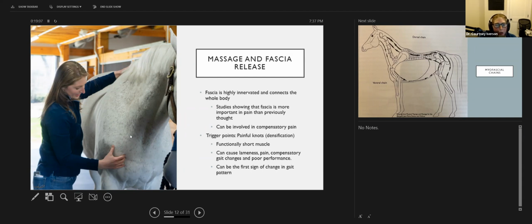So a lot of times it can be involved in compensatory pain. You could have an injury in one part of the horse's body in the hind end, and they can be compensating and have pain in their front end. So a lot of times you'll hear about diagonal pair injuries, a left hind and right front. I think that is highly associated with the transfer process from fascia. We'll go over myofascial planes briefly. I know that's very detailed, but that is how that happens, I believe.